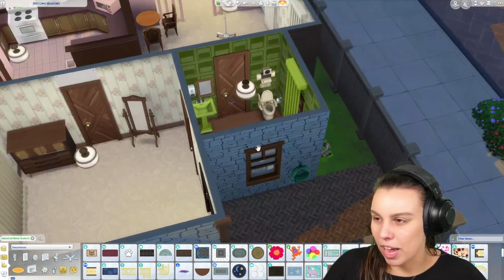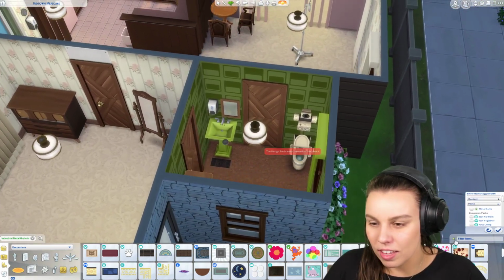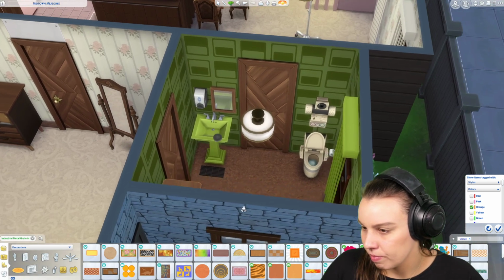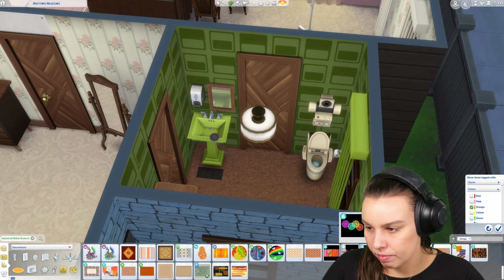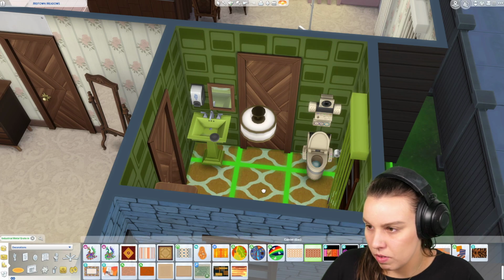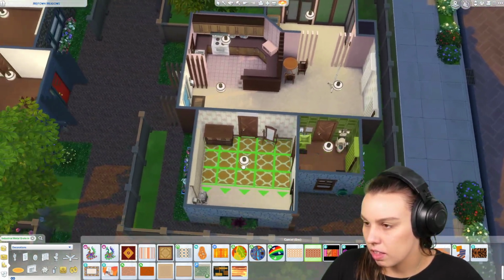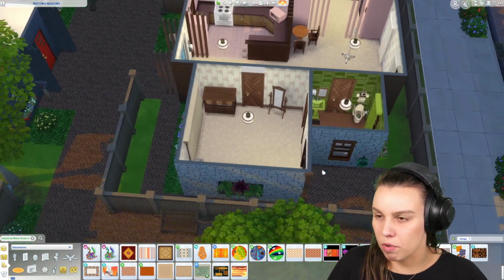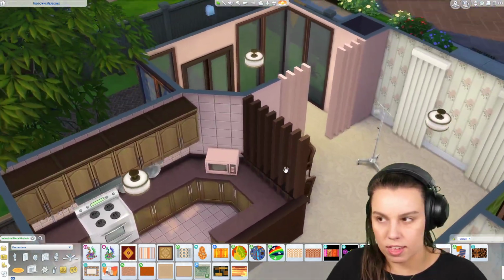It just needs some bright orange. Yeah, I don't think there's many bright orange things in the game. Oh, we do have these types of things. I think we'll get to have more fun in the next one with crazy colors.